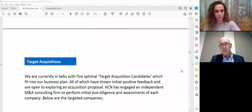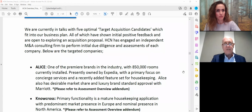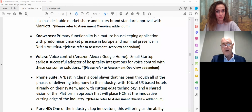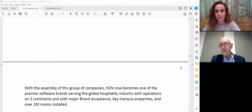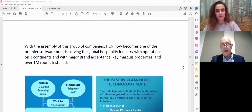They get into the target acquisition. Remember, we talked about that in the market opportunity on page 6. These are the companies they were acquiring: Alice, No Cross, Valera, Phone Suite, Pure HD. So, multiple companies. And at the same time we were writing this pitch deck, we had contracted a company out of Florida that does valuations on companies. They were going out and doing the valuations at the same time. So we were getting the true valuations.